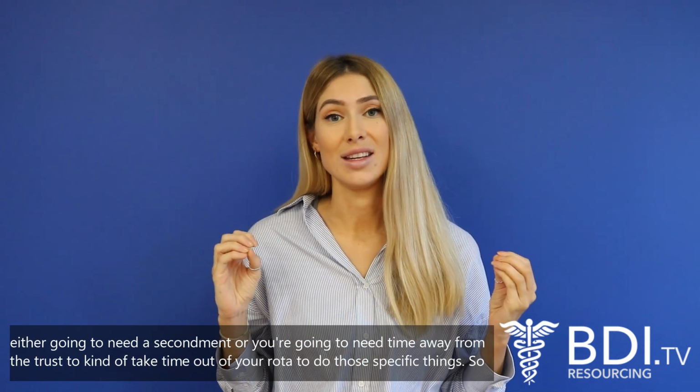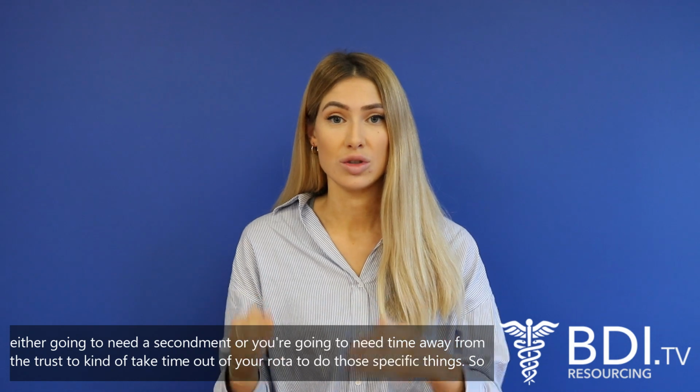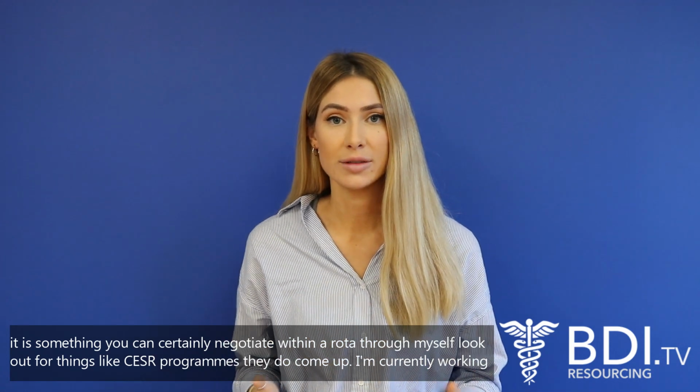those are where you're going to either need a secondment or you're going to need time away from the trust to take time out of your rota to do those specific things. So it's something that you could certainly negotiate within a rota through myself.